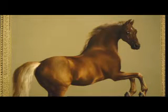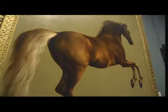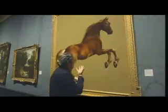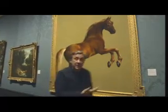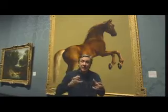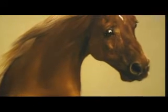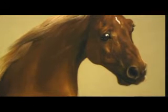And how has he achieved this sensational, stunning, startling realism and feeling of actuality? Well, Stubbs spent months and months and months of his life dissecting horses, understanding their bodies, their bone structure, their flesh. He understood its tendons, its veins, its eyes, so that he could summon it up in paint.